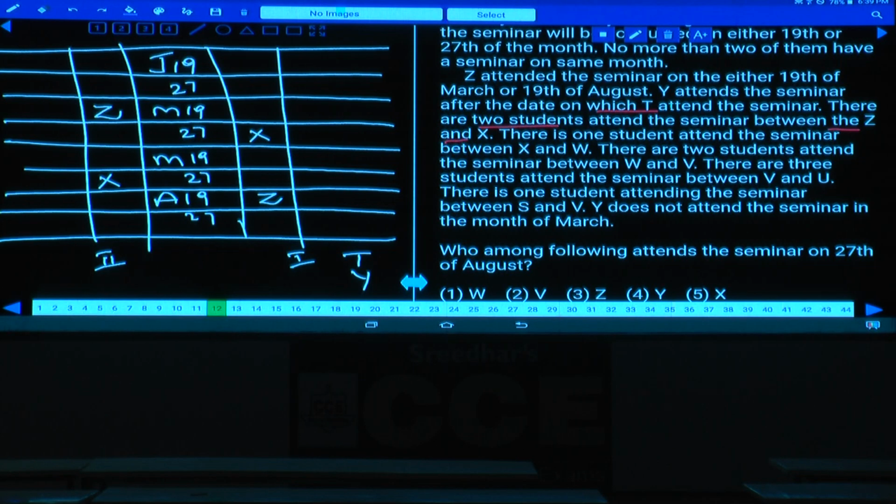There is 1 student who attends the seminar between X and W. Between X and W, how many persons are there? There is exactly 1 person between X and W. As there is only 1 person between X and W, what are the different possibilities? W can be here, that is one possibility, or X and Z and W can be here, that is the second possibility in case 1 itself.